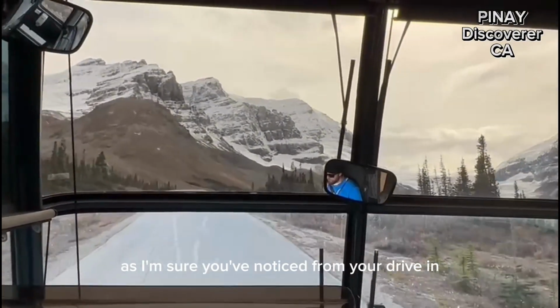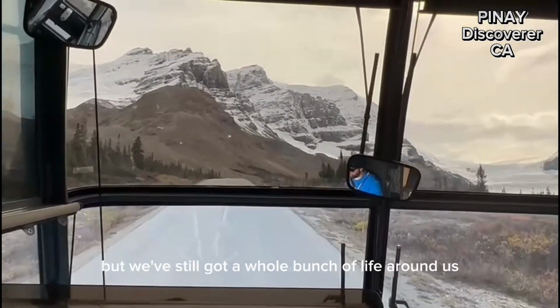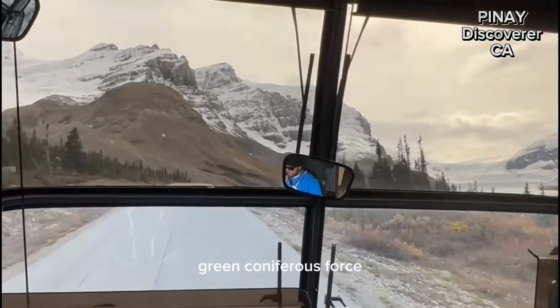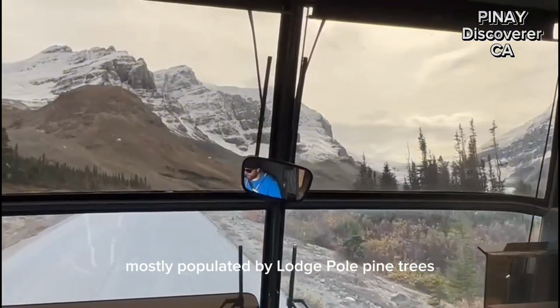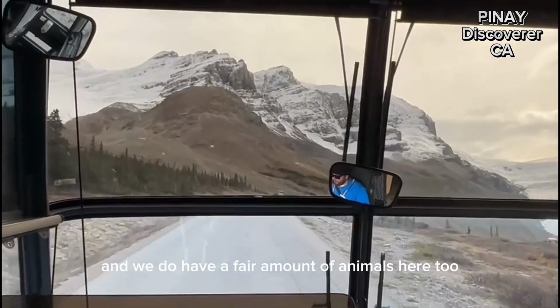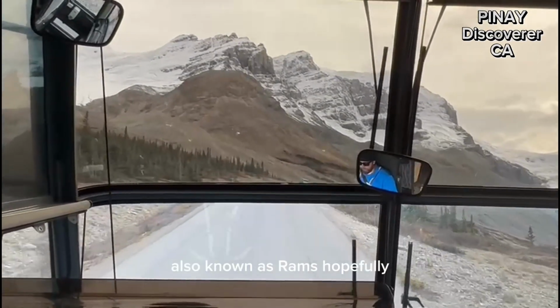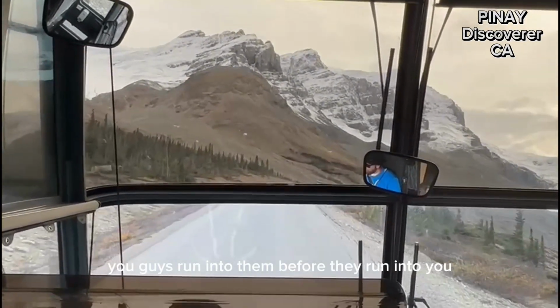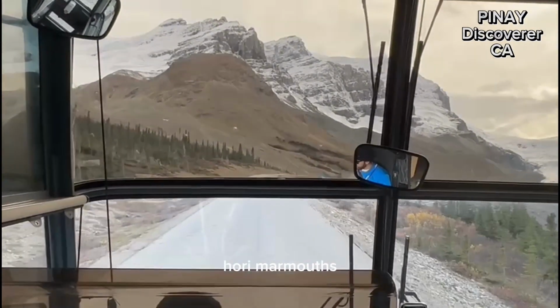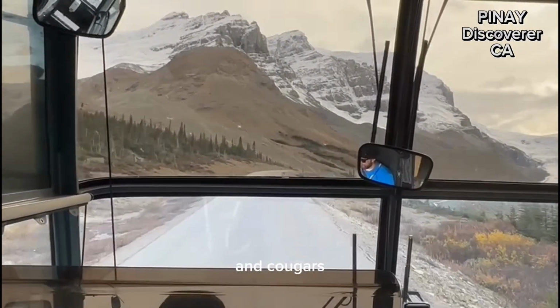As I'm sure you've noticed from your drive-in, it's a little bit colder up here, but we've still got a whole bunch of life around us. Looking around, you'll see lots of lush green coniferous forests, mostly populated by lodgepole pine trees, spruce, and fir, and we do have a fair amount of animals here too. Bighorn sheep, also known as rams. Hopefully you guys run into them before they run into you. We've also got mountain goats, hoary marmots, Columbian ground squirrels, and cougars.